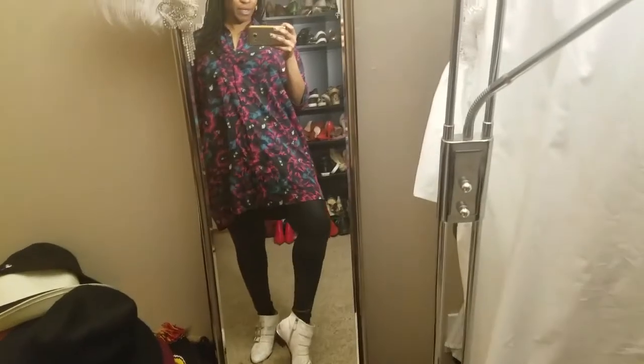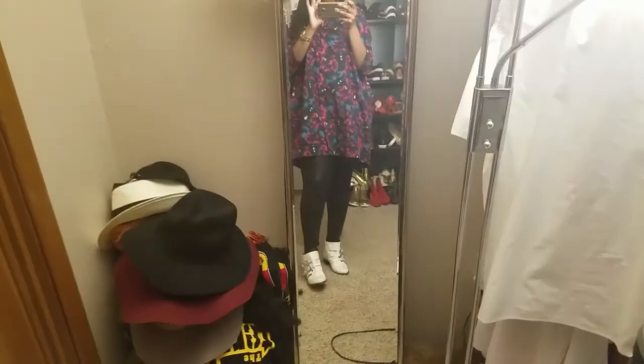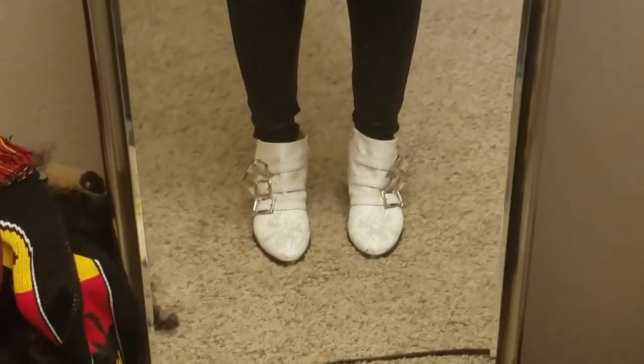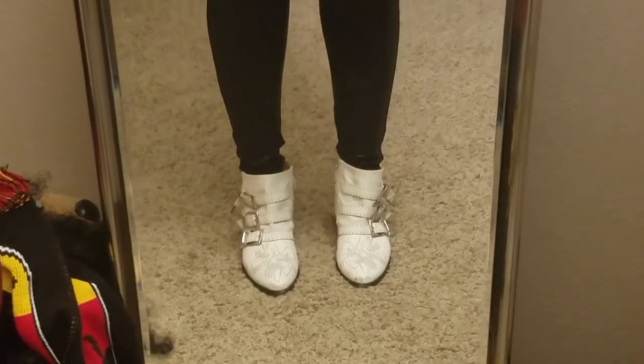And then on the bottoms, I'm wearing these. You can see they're kind of shiny in the light. I'm wearing those Spanx leggings that I got on sale. I love these. They are so comfortable. I am really considering getting the brown ones. And then on my feet, I am wearing my Chloe Susanna boots that I just freaking love and adore.